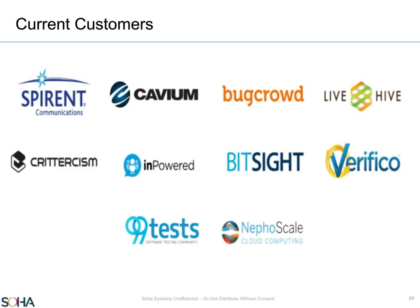We have a relationship with Nefascale. We are available today in the Amazon Web Services Marketplace. We have partnered with AWS because, again, there's an ongoing conversation that they have with customers around that shared security model.